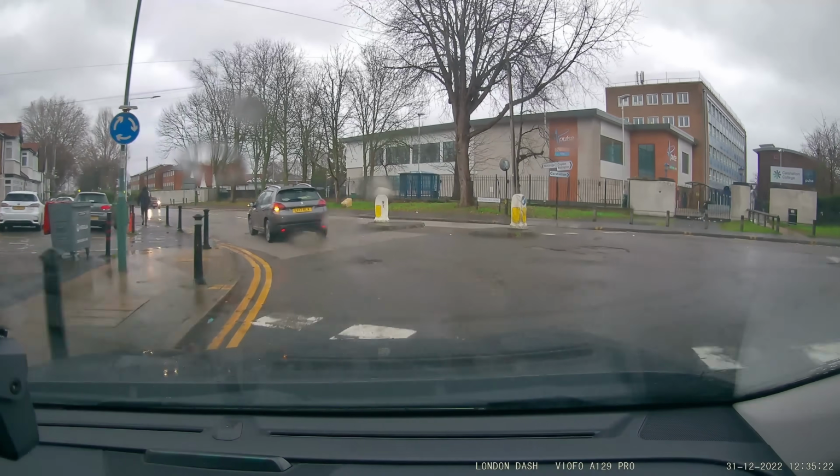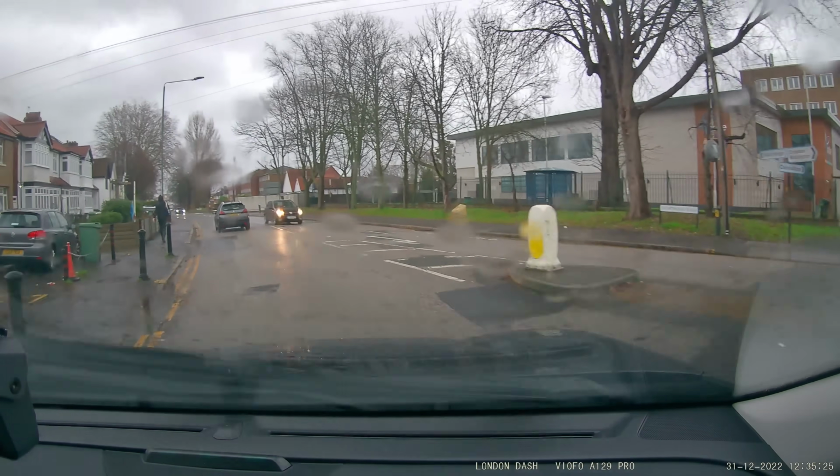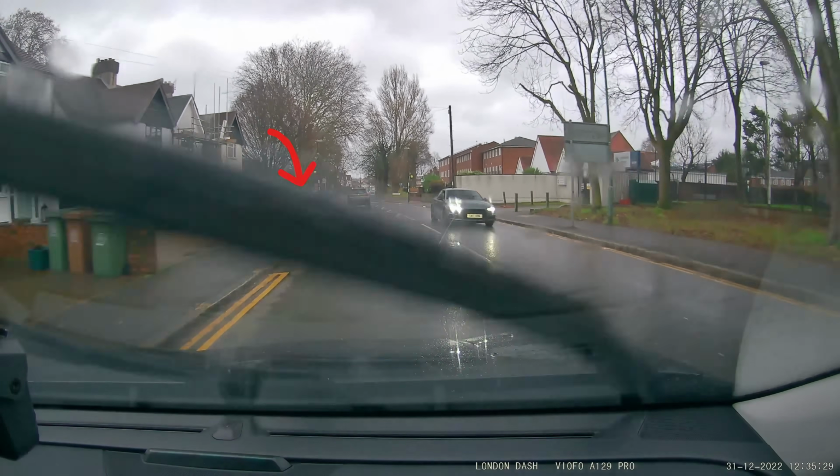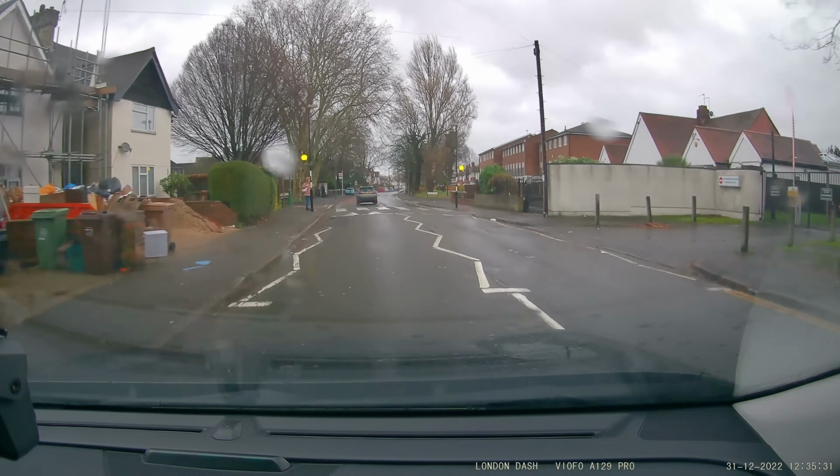Same car again, a little bit further down the road. There's a pedestrian waiting at that zebra crossing. Supposed to stop.